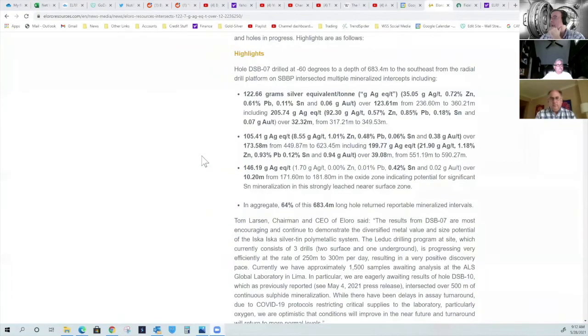The potential here has been described as one of the biggest finds, one of the bigger finds on the planet in recent years. Would you describe that as accurate? That's just pure speculation I've seen on Twitter. Is that accurate from a geological point of view, in your experience?